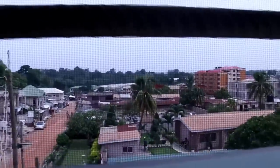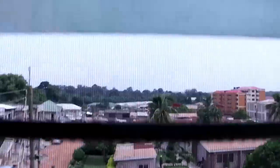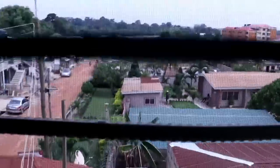Can I see the view from your window? Hey. Aww. So kind of you. Okay, thank you. Your room is nice, seriously, and it smells so good. Thank you. Aww. Nice.